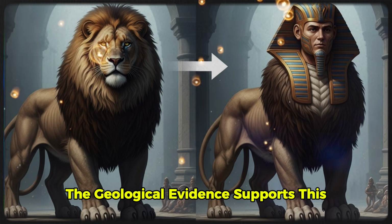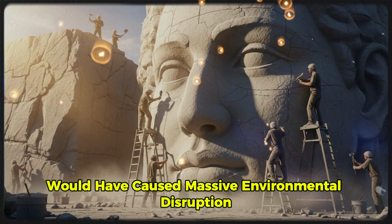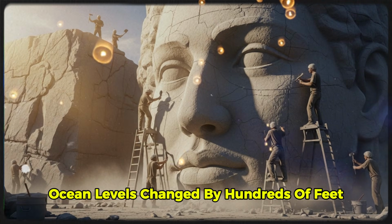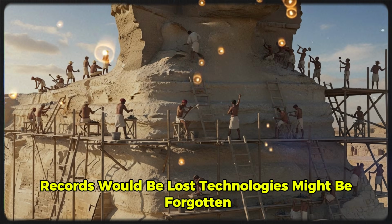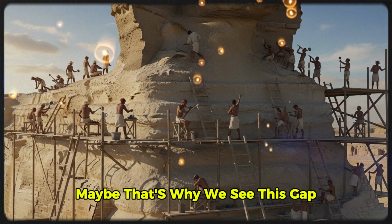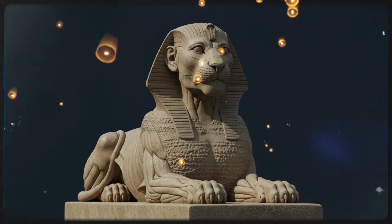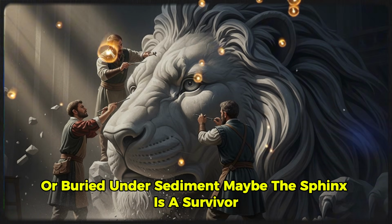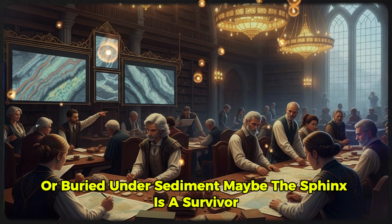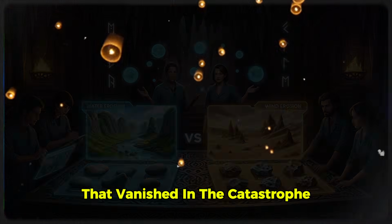The geological evidence supports this. The Younger Dryas impact would have caused massive environmental disruption. Climates shifted. Ocean levels changed by hundreds of feet. Populations would have been displaced. Records would be lost. Technologies might be forgotten. Maybe that's why we see this gap, this dark period in human history between 10,000 and 5,000 BCE. Maybe we're not seeing the full picture because half of it is underwater or buried under sediment. Maybe the Sphinx is a survivor, a remnant, a stone monument left by a civilization that vanished in the catastrophe.